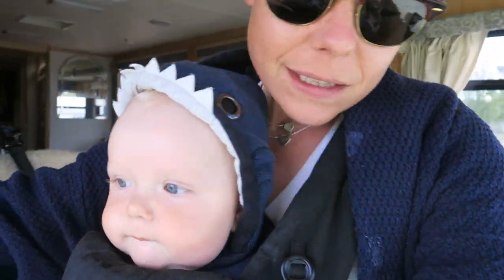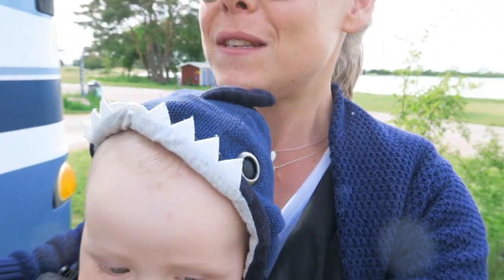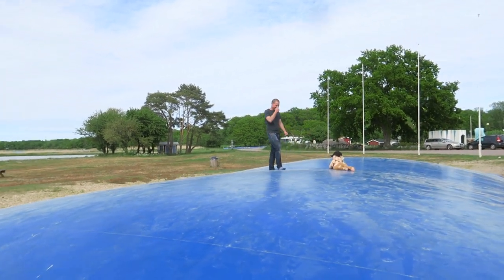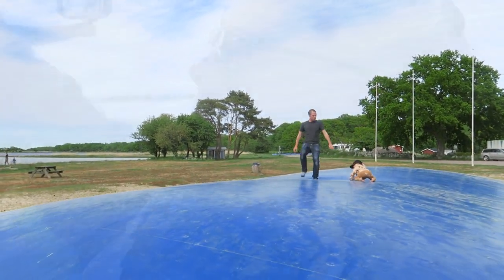Parked up for the night and I've just found this pretty cool location. So we've got the ocean over there, and then over here is a massive play park, and I think Manne is in heaven. So we're just gonna go check it out before some dinner. There we go, all locked up.